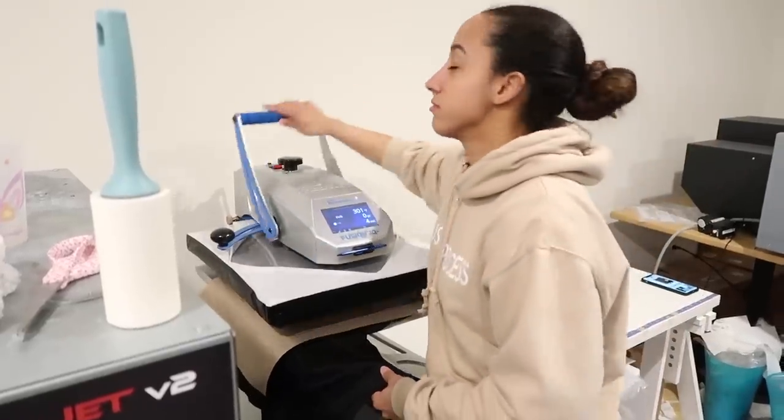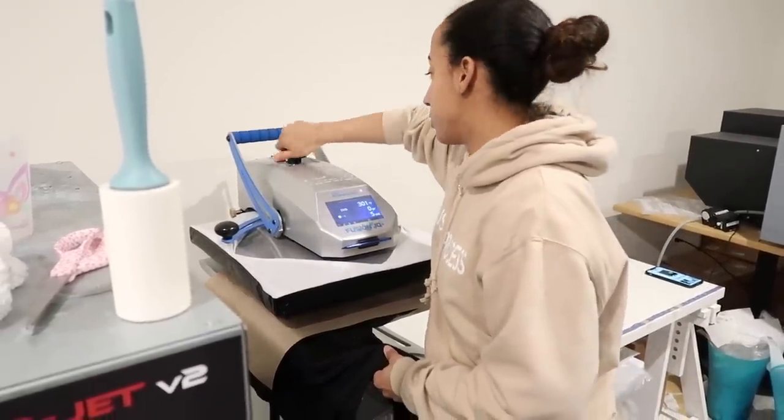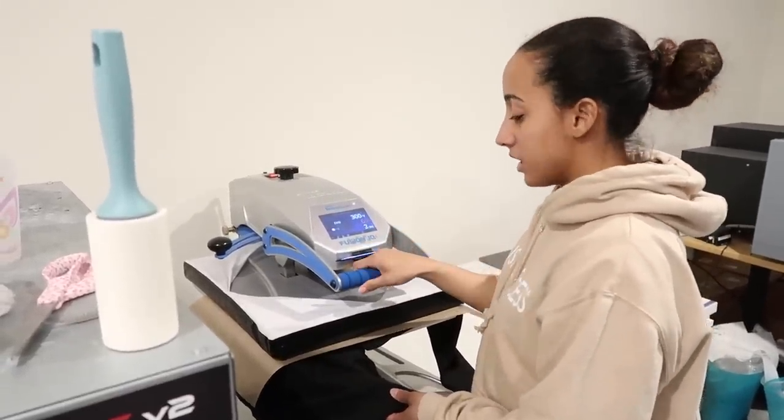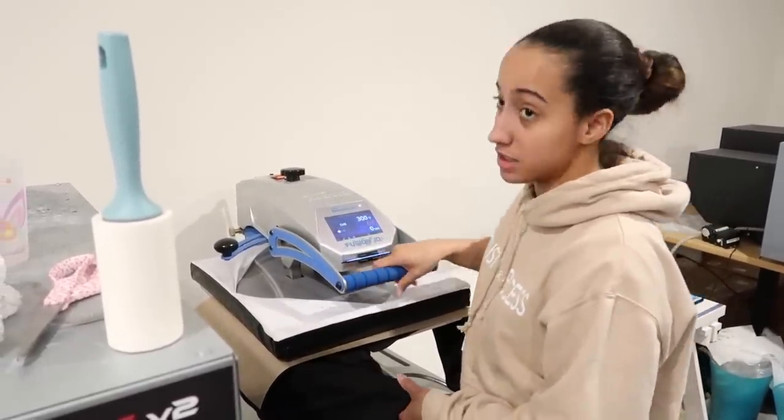Oh, fail. So when we do DTG, we have the pressure not lower. So heat it for like 5 seconds, and then I'm gonna peel it and then heat it again.